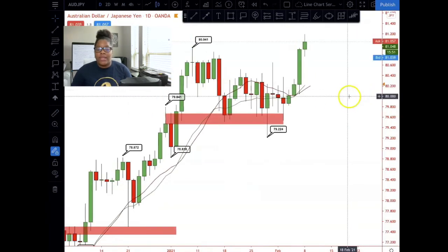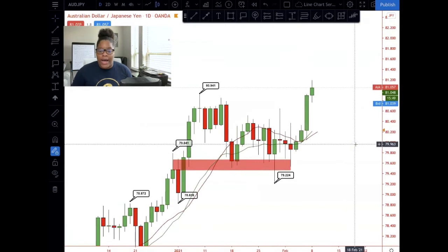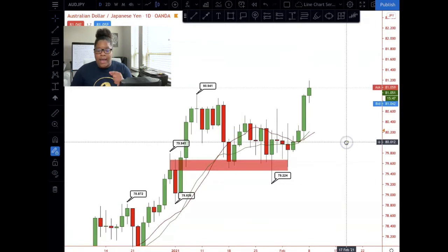And then we have the Australian dollar JPY. So this is also another one that I am looking for.